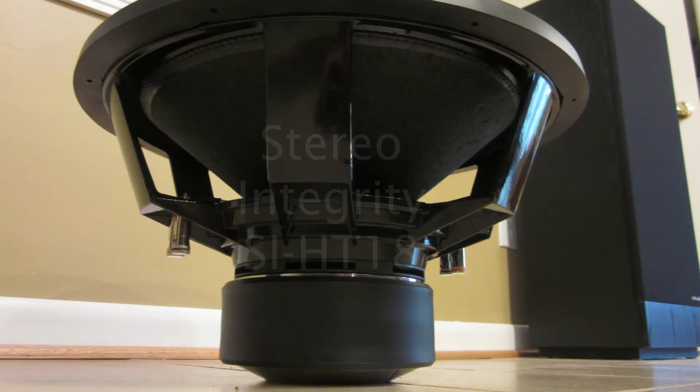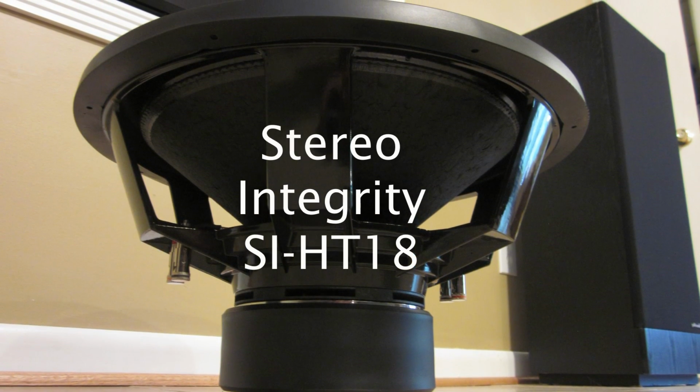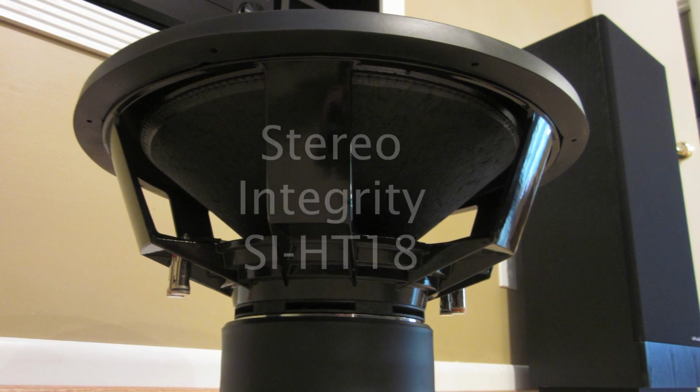I later found out that the subwoofers that he's using are the SI subwoofers, which are pretty high-end subwoofers and produce an amazing amount of output. So I asked Dave if he had any discs that had Dolby Atmos encoded technology in the disc. So he fired one up and it was really cool.